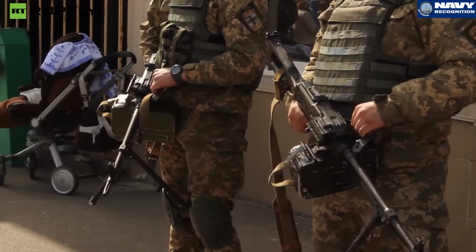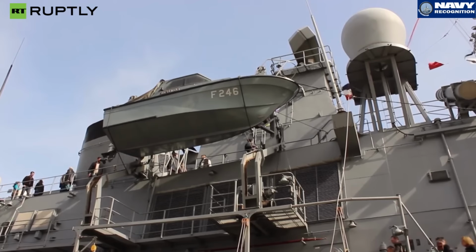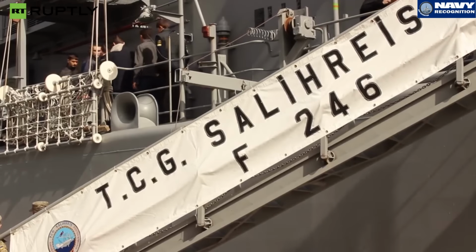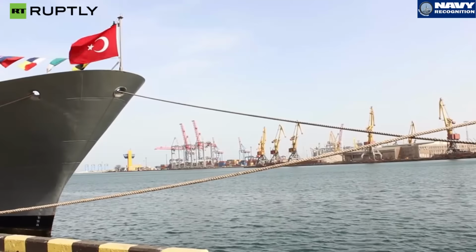Ukraine and Turkey signed an agreement on military cooperation on January 21, 2016. The parties agreed on developing a strategic partnership in the Black Sea region aimed at maintaining the balance of power in the region.